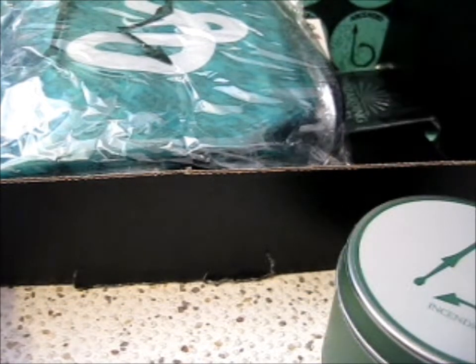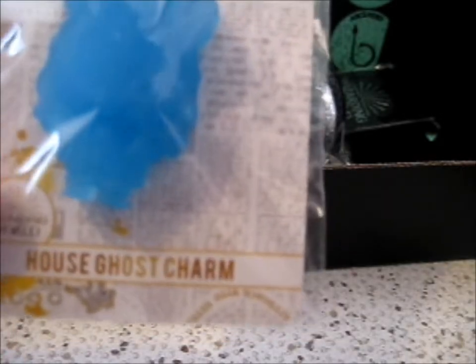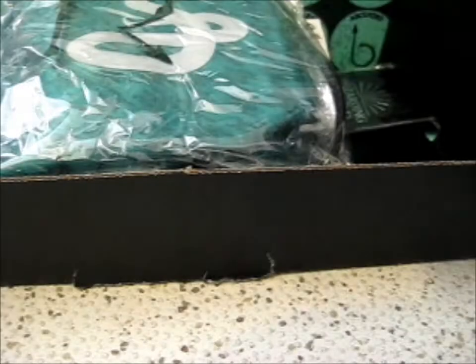Ah. This is what we were missing from the last box, the November box. This is the house ghost charm. Lights up, somehow. Glow in the dark. Well, since I am Southern, I think it's supposed to be the Bloody Baron. Anyway, that's that.